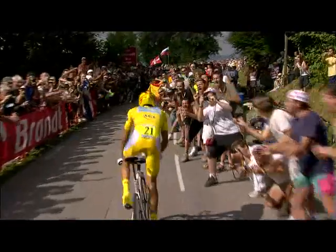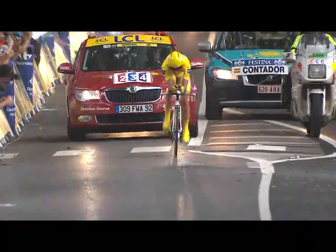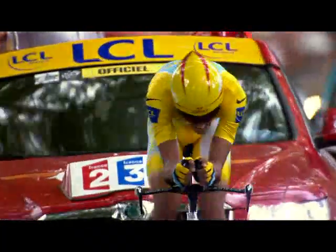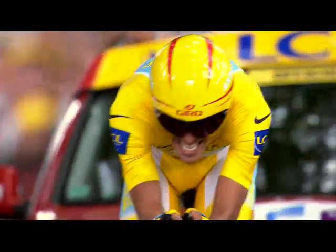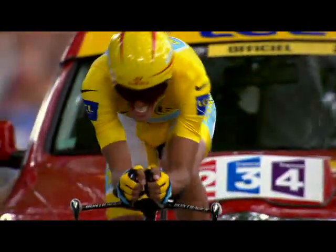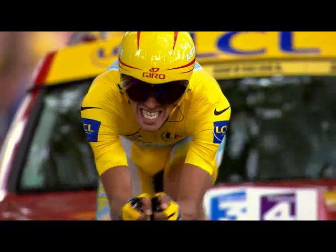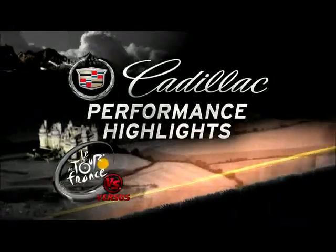And he goes to the first check in the best time. He slips at the second check by 3 seconds to second best time. Back at the top at the next two checks, and he hurtles himself up the home straight with the best time by just 3 seconds inside the time of Fabian Cancellara. And you can't beat a better time trial rider than Fabian Cancellara. Alberto Contador tonight has gained time over everybody in the Tour de France. Tremendous performance, and that is our Cadillac Performance highlights.